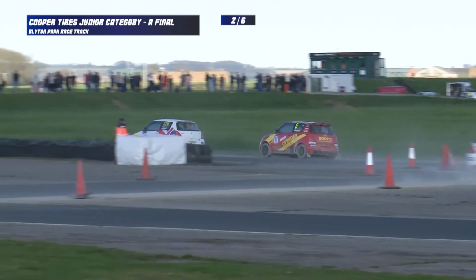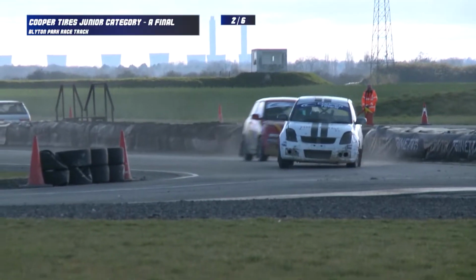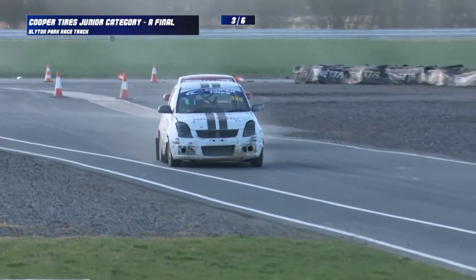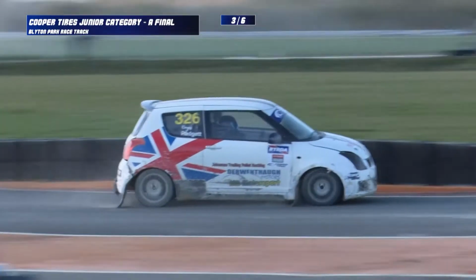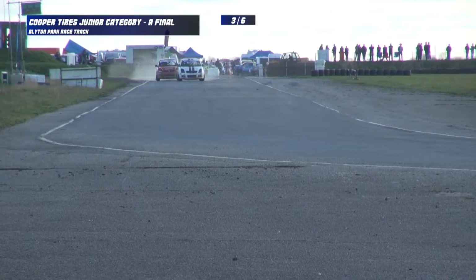Get off, says Corey Paget. He almost flicks him sideways there. Around the final right-hander, past the paddock entrance. Checker flag will be out at that point after 6 laps. It's through the left into another lap this time. Into lap 3. Ovenden closer again.